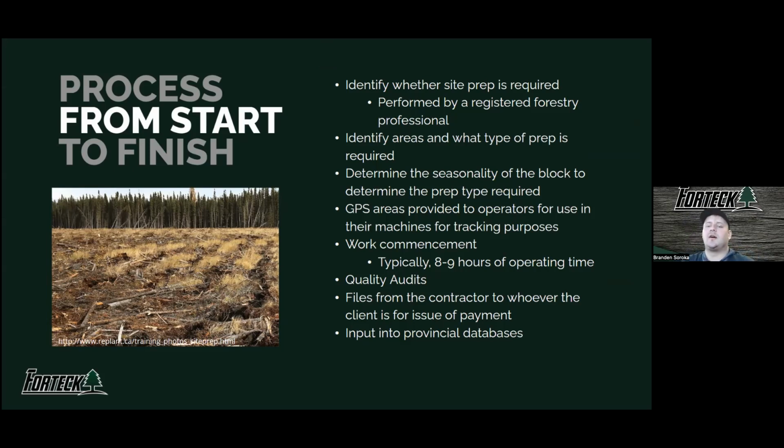GPS areas need to be provided to the operator to use on their machines. This would be used for tracking purposes, so they know where they're at and what areas they're covering. For us, we would typically use Field Maps, an Esri product, and we can map out where they have their tracks going for the day, so we can see where they've been working, and that can get uploaded nightly to be viewed by our clients.